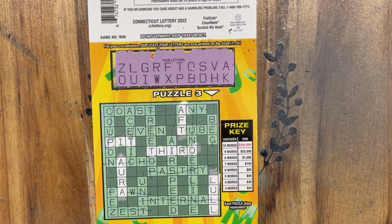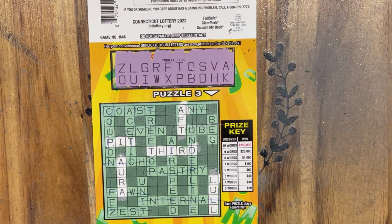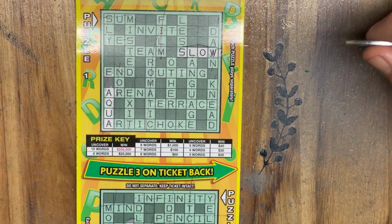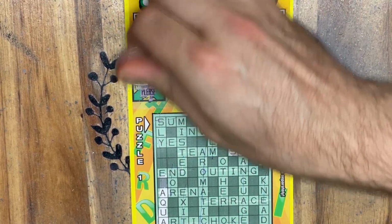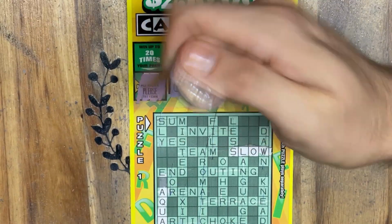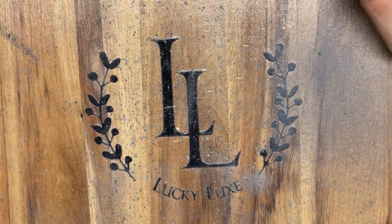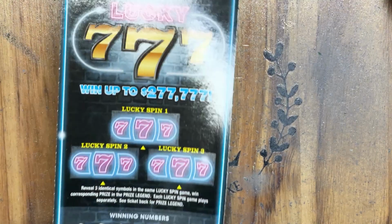All right, so what do we got? We got one, two, three, four, five words. That's a $40 winner so far, unless we can multiply it. And of course, I will scan this and update you at the end, but let's see if we're multiplying that. No multiplier, but hey, we got 40 bucks back so far. We are at break even so far. That is fantastic.